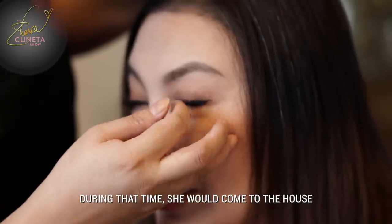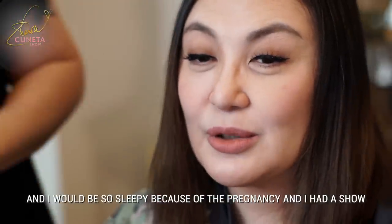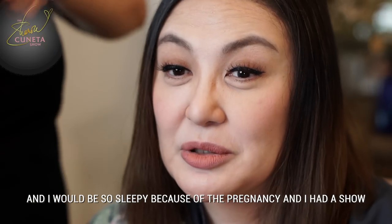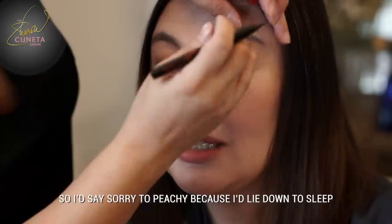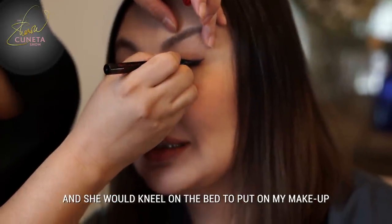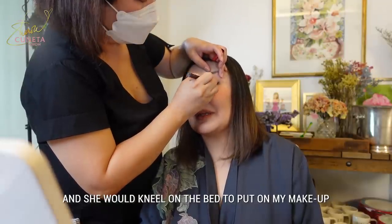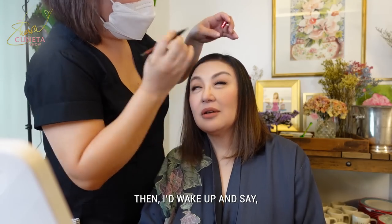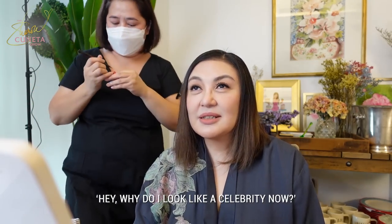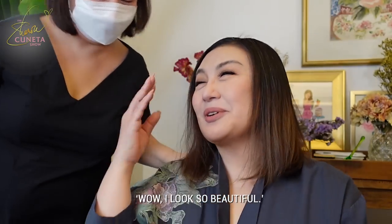Tapos noon, nakakatawa nung pupunta siya sa bahay, talagang antok ako dahil buntis na may show pa. So, Peach, sorry talaga, matutulog talaga ako. Hihiga talaga ako sa kama. Siya naman, nakaluhod para makeup man ako, nakaluhod sa kama. Tapos pagising ko, uy, bakit parang artista na ako? Uy, ang ganda ko na. O, pag natutulog ako, diba?